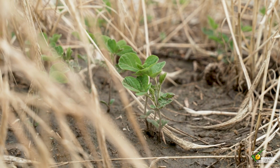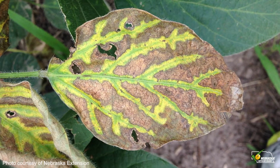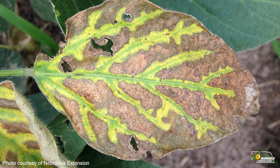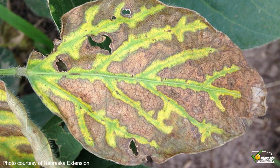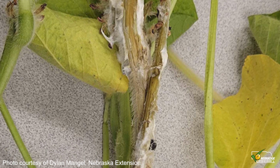Soybeans right now are in that V2 to V3 stage. Early on in the season, we can see some diseases like seedling diseases, and those would be caused by Phytophthora or Pythium. Some things that our farmers are looking at or concerned about include sudden death syndrome, which we usually don't start seeing until the reproductive stages. White mold is another one that we tend to have in this area of the state, pretty heavy.